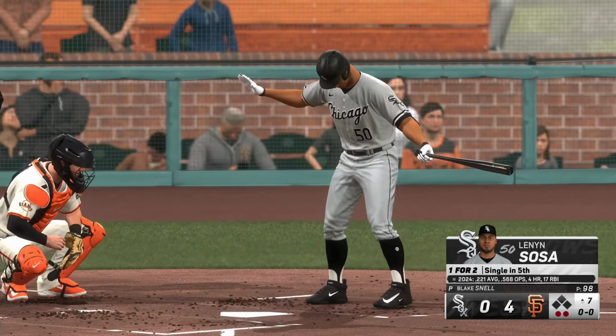Seeing the offense just sputter, not able to get anything going. And that's off the inside edge. Gonna count 1-2. Inside just missed. Two down, nobody on here in the top half of inning number 7.